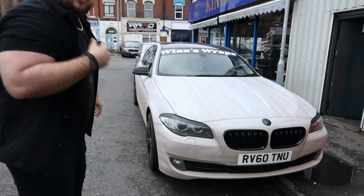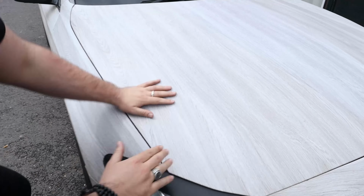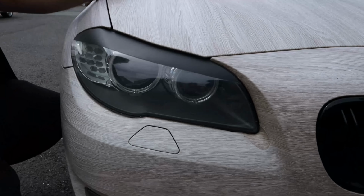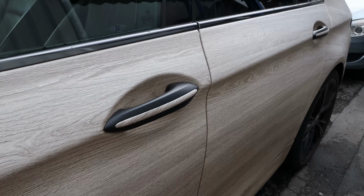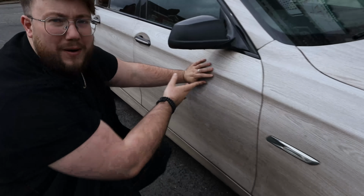So he's wrapped his BMW in wood. Now this isn't just a wrap. It is actually like textured wood. That is like actual laminate flooring. I'm pretty sure this is in your kitchen. Now to show the actual skill side of it though, is the fact that he's actually matched all the wooden grain from panel to panel.